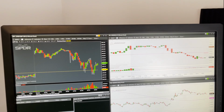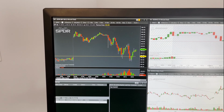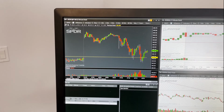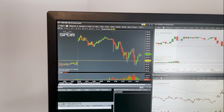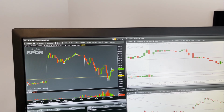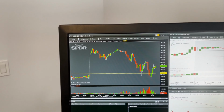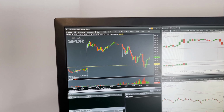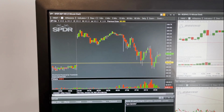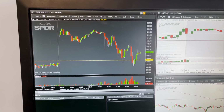After that, I have that. A lot of you guys don't use that. It's the S&P 500. I use it as an indicator that gives me an idea where the market is going because Boeing, Tesla, they follow the market. So that gives me an idea. This does not apply to small penny stocks under $10. Anyways, this is the S&P 500, but on the 5 minute time frame.